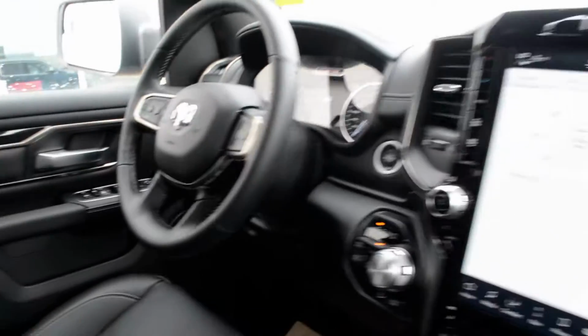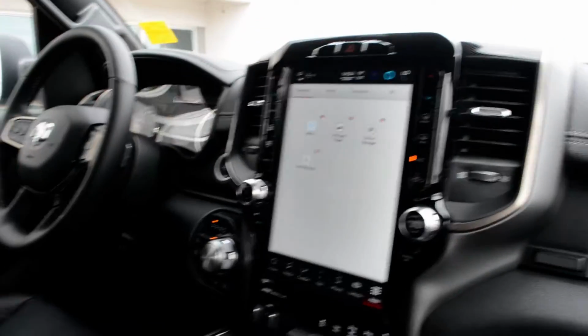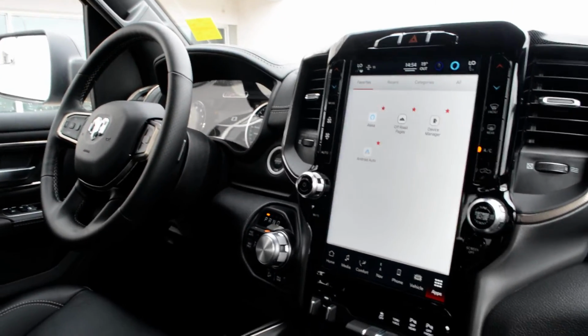But you can see this Ram 1500 Rebel is packed full of great features, inside and out. If you're looking for a great everyday truck that offers that off-road capability as well, this could be the option for you.